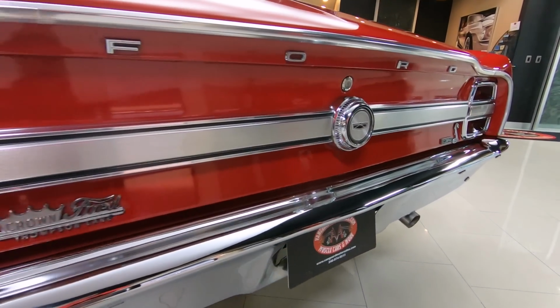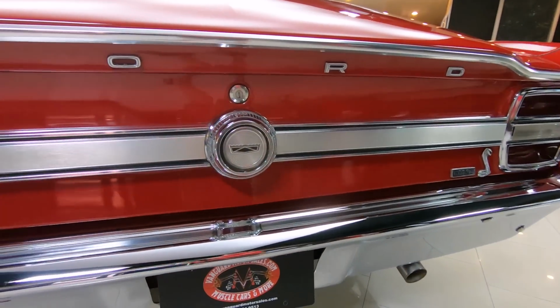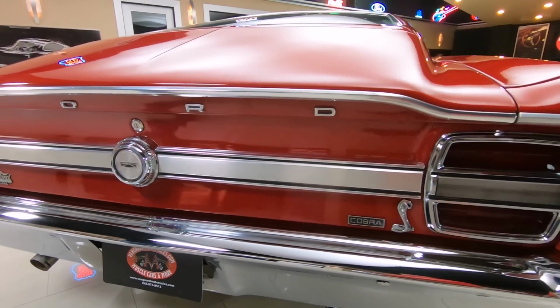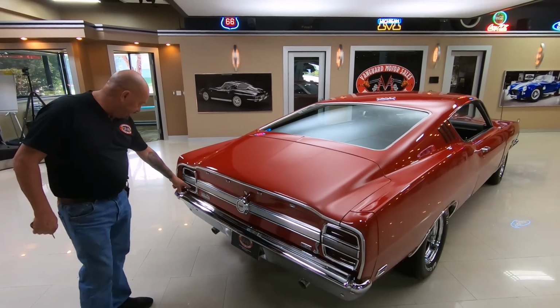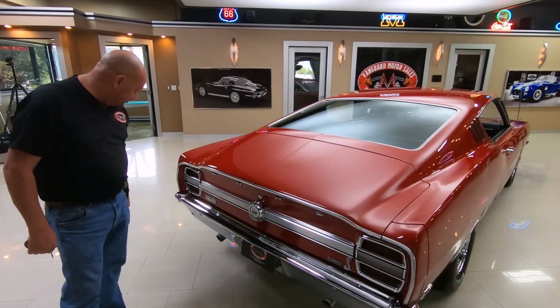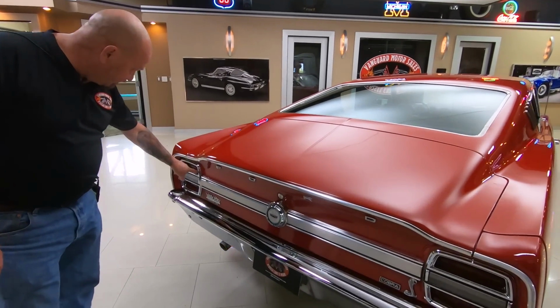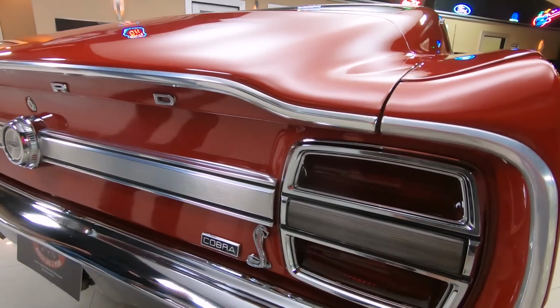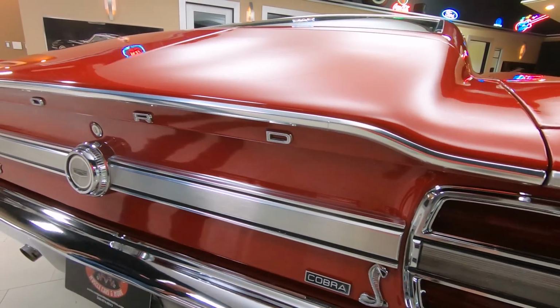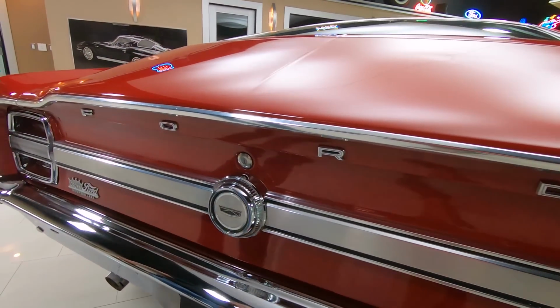Look at all that trim back there. Absolutely gorgeous. I believe this car came from somewhere in Tennessee. I believe that's where Crown Thompson Lane is from. All this trim's looking sweet. The Ford emblem, gas cap, the chrome on the back bumper.